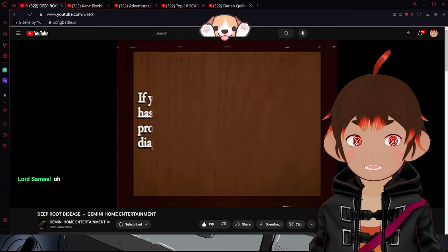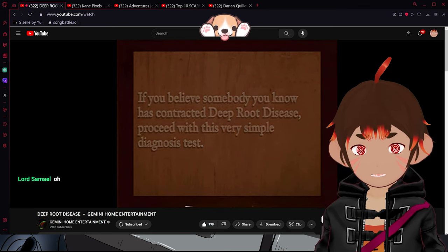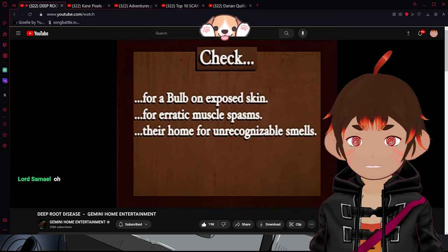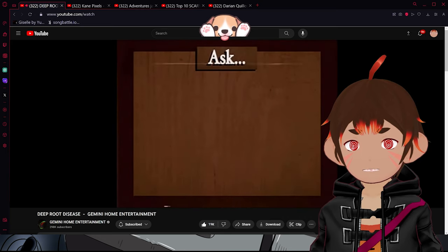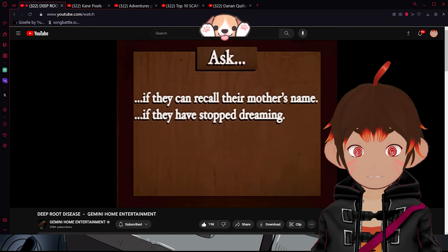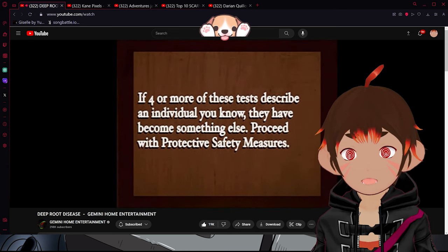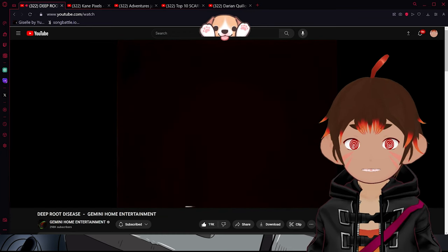Diagnoses! What are you gonna diagnose? If you believe somebody you know has contracted deep root disease, proceed with this very simple diagnosis test. Check for a bulb on exposed skin, for erratic muscle spasms, their home for unrecognizable smells. Check all that. Ask if they can recall their mother's name. If they have stopped dreaming. If they have felt new bones. If four or more of these tests describes an individual you know, they have become something else. Proceed with protective safety measures.